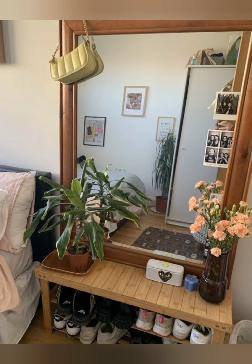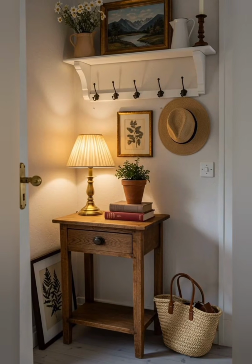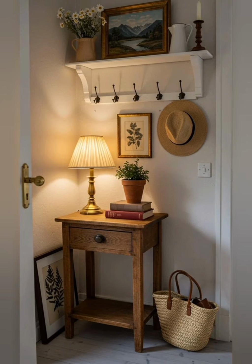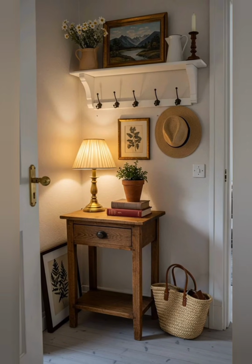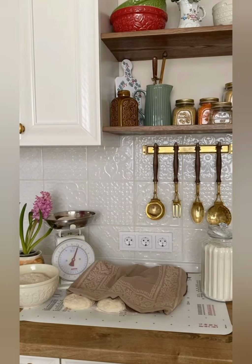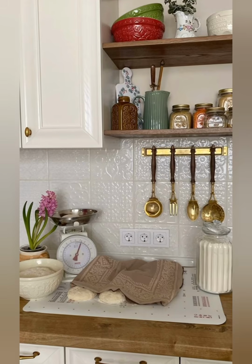Create cozy nooks. Add a small reading corner with a comfy chair, side table, and soft lighting. Window seats with cushions and throws are classic cottage features.